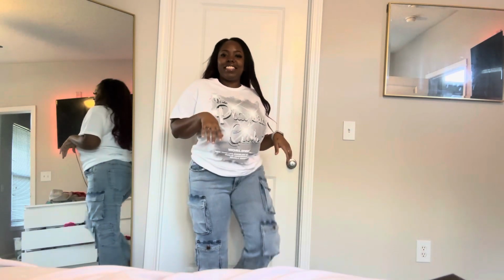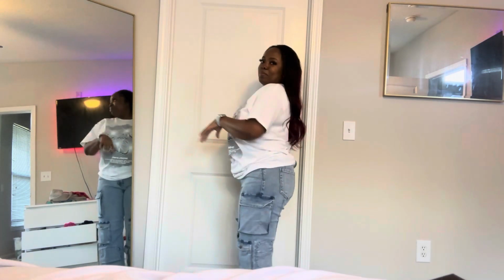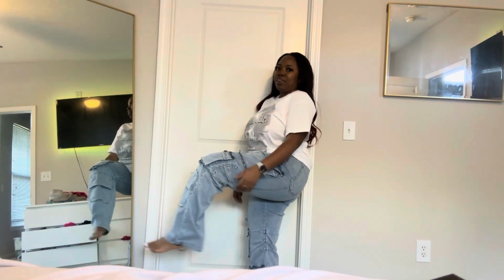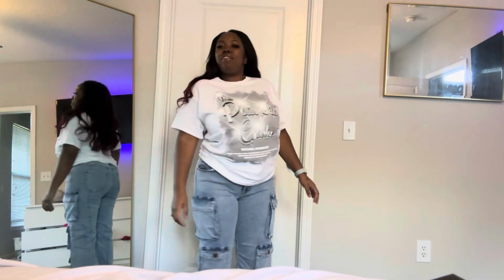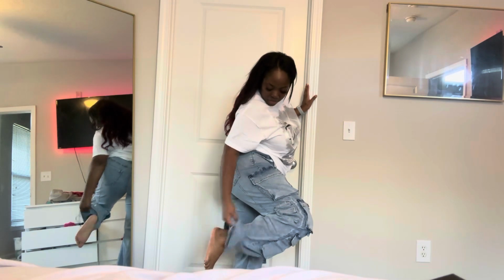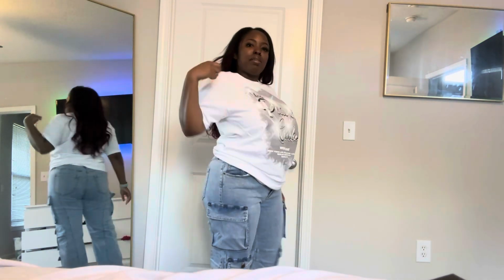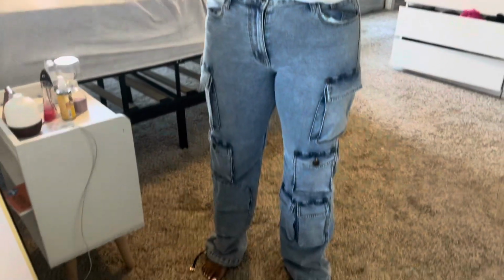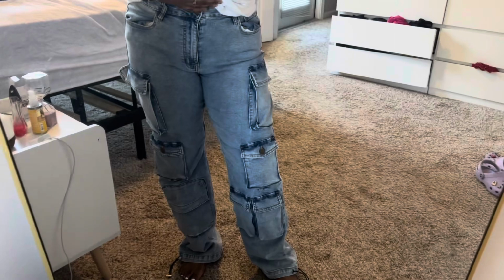Okay. So now y'all can see it a little bit better, right? Woo! I love them. Look at the bottoms. They're very much bell bottom. And they have a little drawstring on them so you can make them tighter. These are the pants from a different angle. I'm actually in front of my mirror.